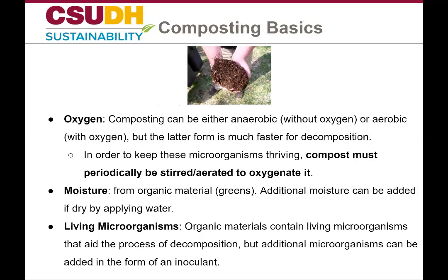So in terms of the basics of composting, you need a few things. To start off, in order to compost, you need oxygen. Composting technically can be done either anaerobic, without oxygen, or aerobic, with oxygen, but using oxygen is a much faster way of decomposition and easier to do as well. So if we're going with an aerobic composting project, we want to make sure that these microorganisms continue to thrive. So compost must periodically be stirred or aerated or turned in order to oxygenate it. So that's where we get the air from.